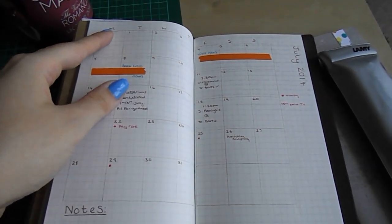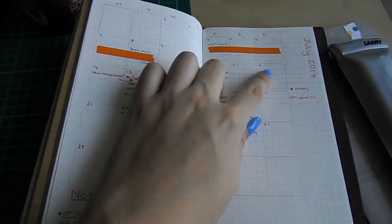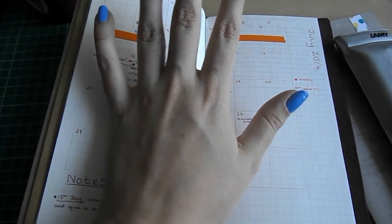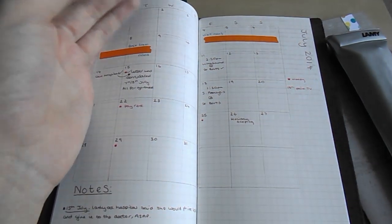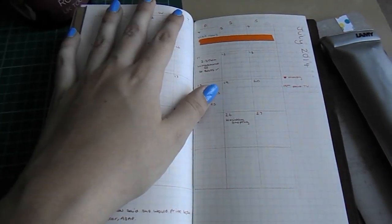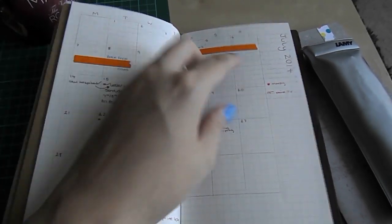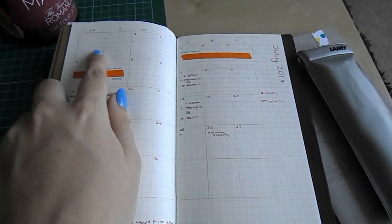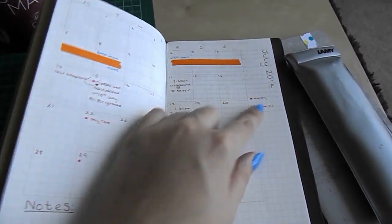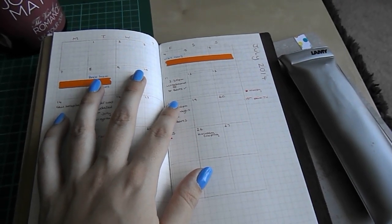Then I actually shared this page on the Midori Traveller's Notebook Facebook page, but it said September on it, and I got myself into a right tiz over it. I was like, oh no, I should have done July, and I sort of left it on the table, went and had a cup of tea, came back to it, and I was like, I did it in pencil. It's really not the end of the world. I'll just rub out where it says September and redo it, and I'll just rub out the letters, the dates, and re-enter them. I don't know why I got so worked up over it.